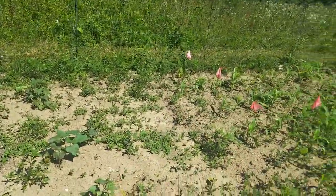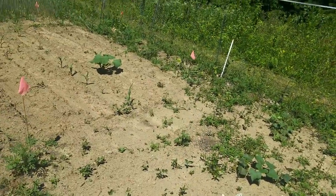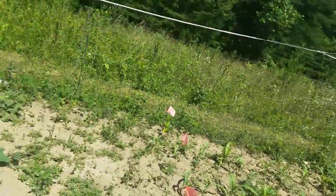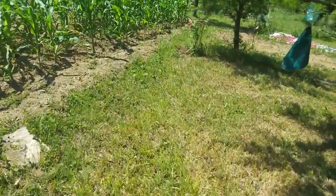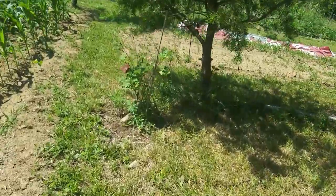I gotta get out here and hoe. We've had so much rain the last few days. Today it's not raining, and I need to come out and do this. I got sweet gem corn up here. So anyway, the goal is to have enough food for myself and my animals without having to buy any, if much at all.